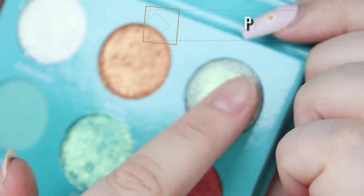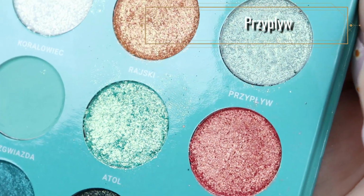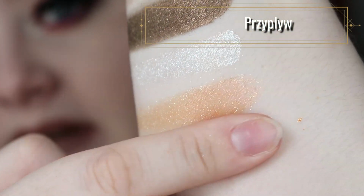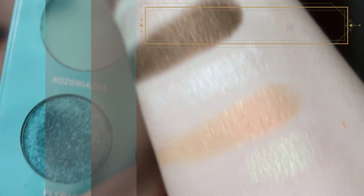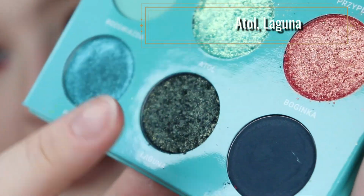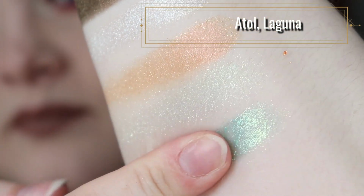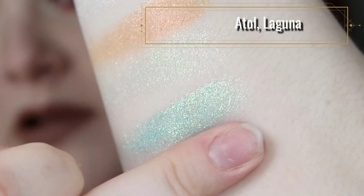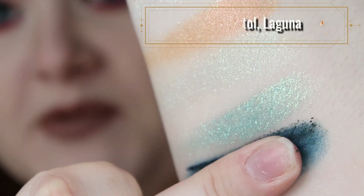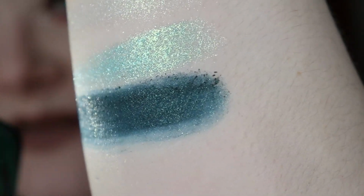I know that someone requested this one to be swatched. I'm not even going to try to pronounce the name, but here you can see it. And I'm going to put that right here. It's very sheer, but you can definitely build that one up. And I just have to swatch Atol, and I think the other one is called Laguna down here in the bottom, because those are really beautiful to me. So there you have Atol, and here is Laguna. It's almost like the shade of Wizard from their marble shades. So for this arm, I think that's enough of shadows.